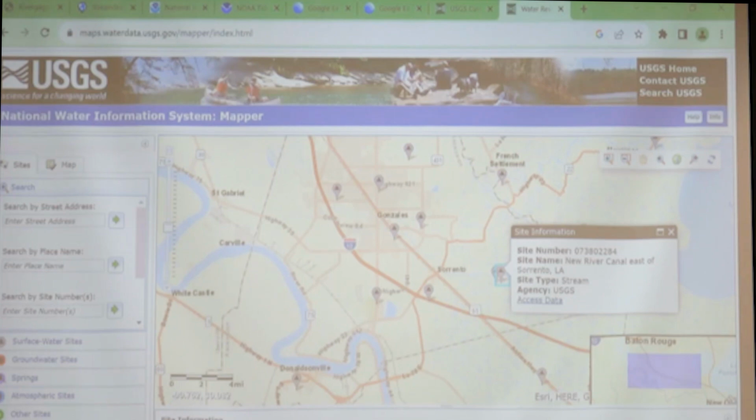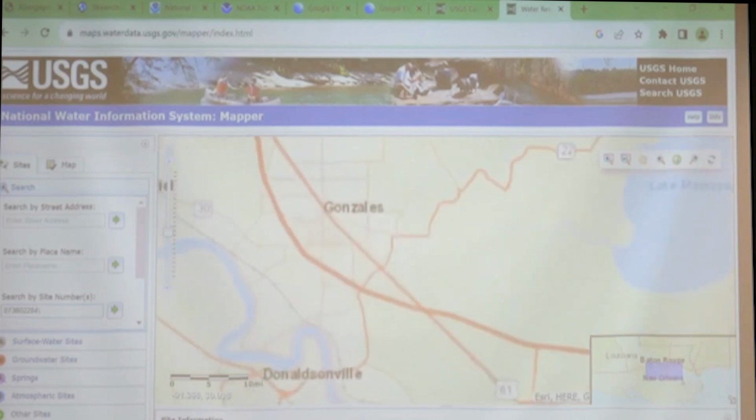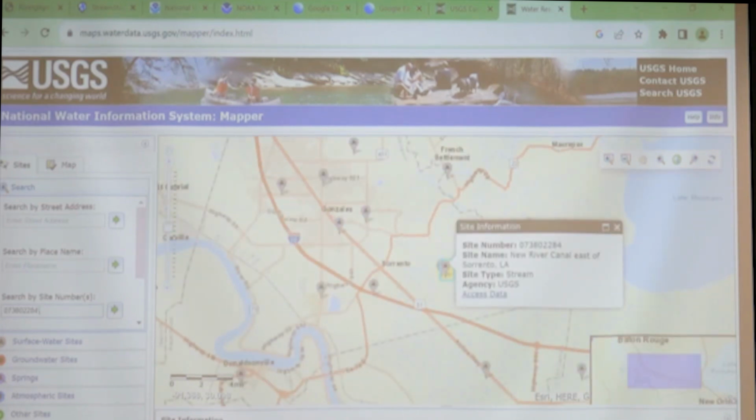Or say you've been working with a site and you know your site number and you don't want to scroll through the map. Then you can just search by site number, and it'll bring it right there. Most stations have an 8-digit code or site number. For some reason, this one has 9. This number is unique to the station, so there's no other station that has this number nationwide.